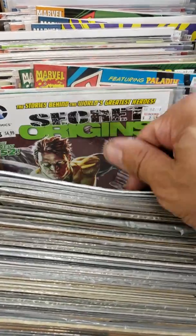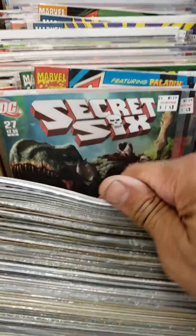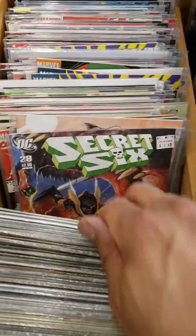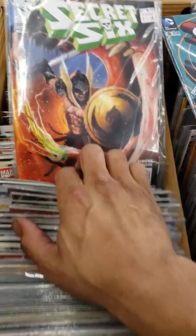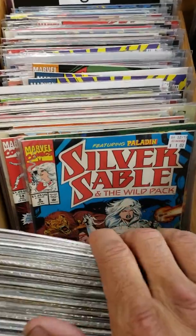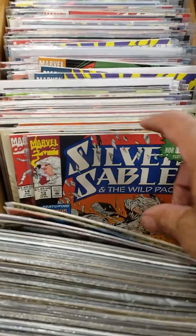Let's see. Secret Origins, Spawn, Secret 6. That's kind of cool. Is that Clayton Crain? That's a cool cover. That one too. Simon Bisley, he used to do Ex-Mutants and Ninjak. I liked his artwork. Some of the Silver Sables are going for a little bit of money too, depending on who's in them.